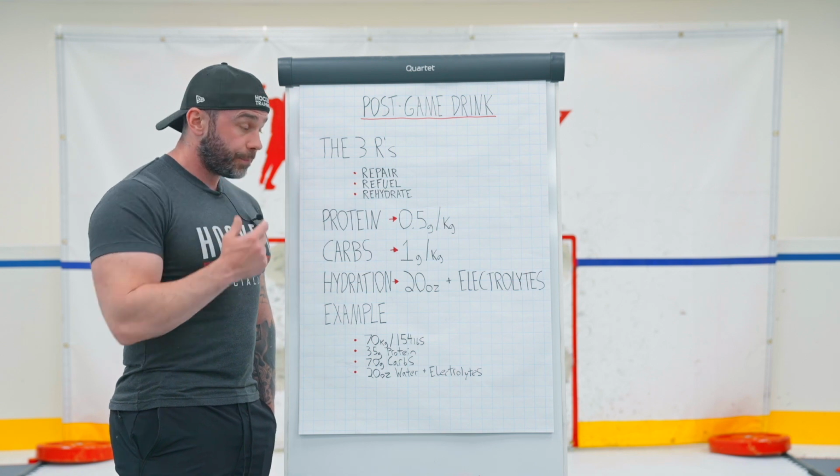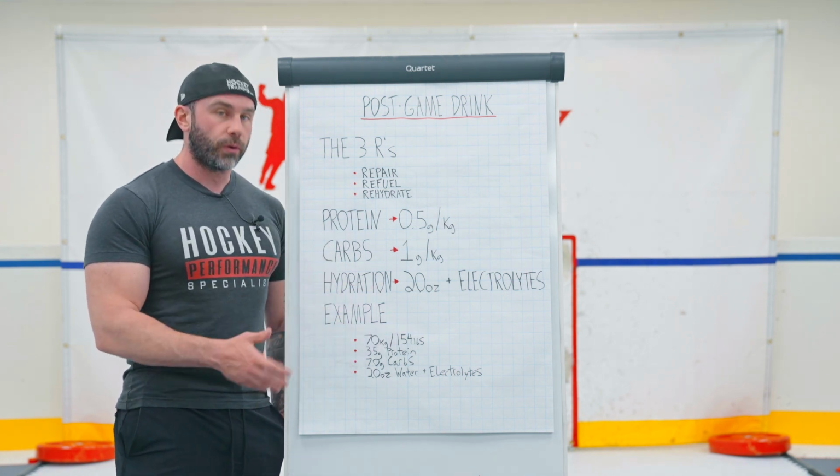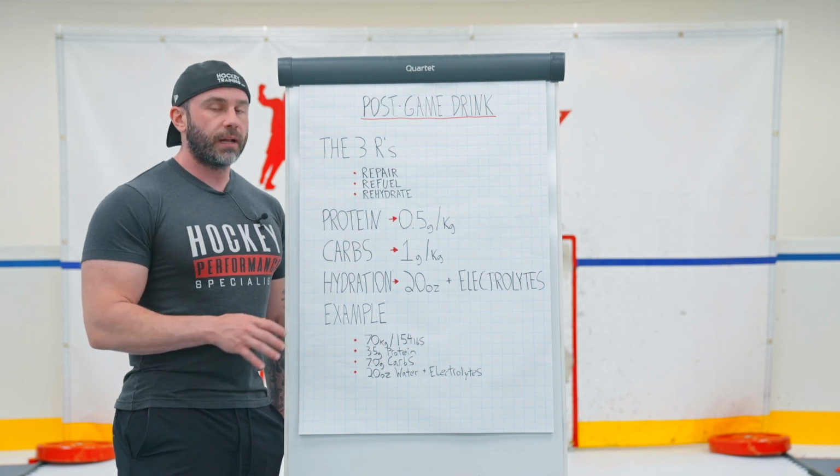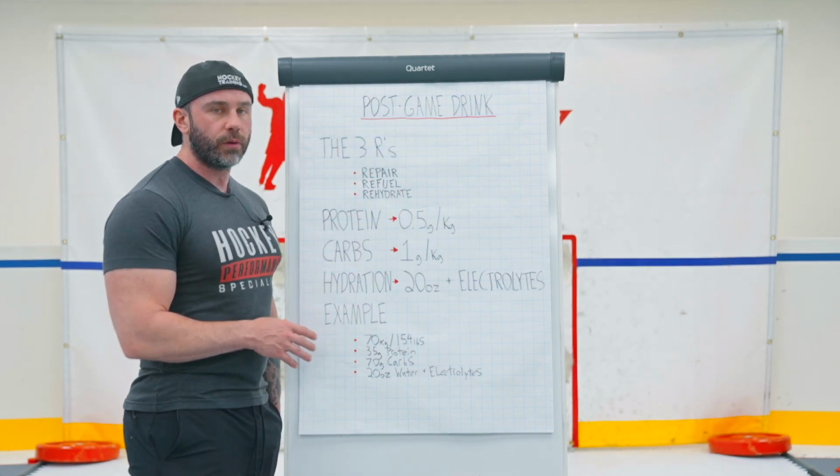Now, these are the numbers we want to hit, and the numbers are more important than the sources, okay? That's absolutely true. You want to hit the numbers. It is more important than the sources.